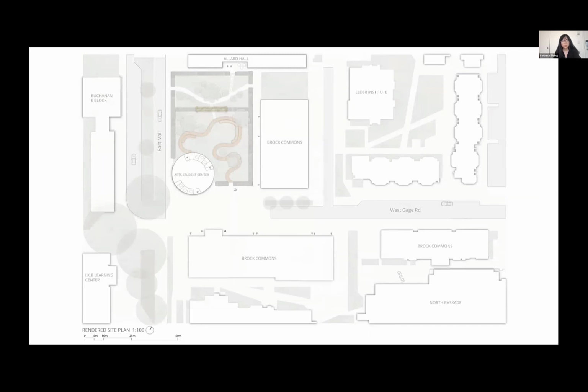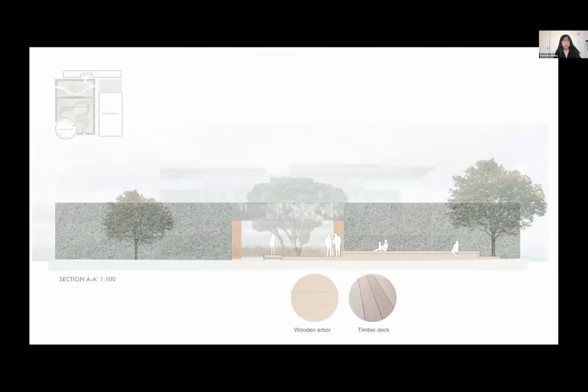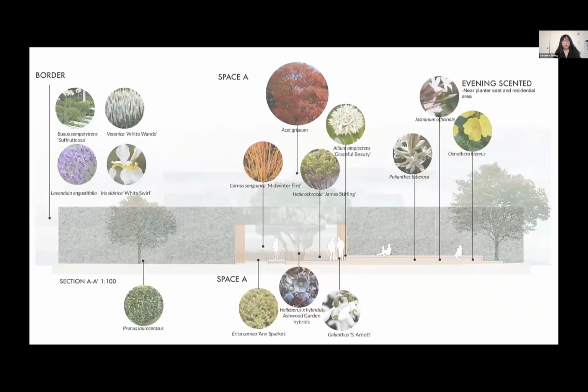If you enter from the student community center and the community hubs, you see a meandering path across all those herbaceous plants and ground covers. For my material palette, I will be mainly using wood and concrete. The paperbark maple will stand out the most, and its upright structure will lead the view up to the Allard Hall in the back. And the midwinter fire has a warm rusty color, and it will be planted along the path so that it will look attractive in winter. I paired it with some white bulbs and flowers that bloom in winter.